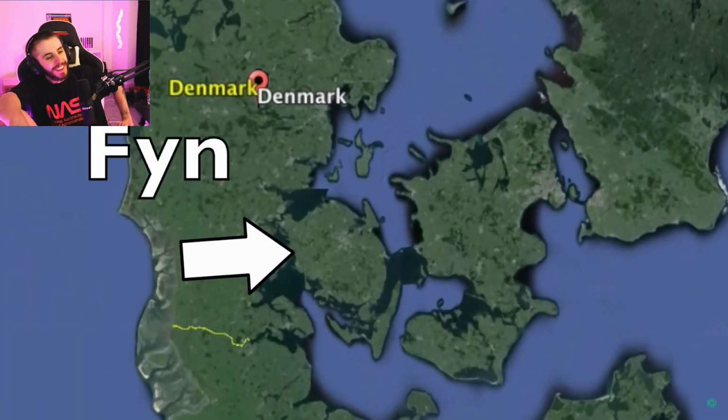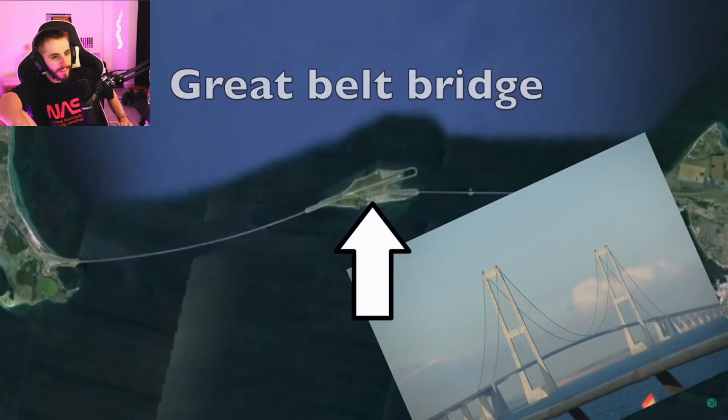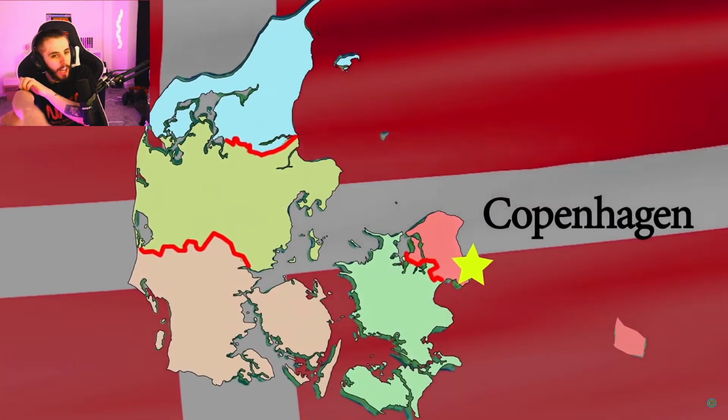It is connected to Fyn Island by the Great Belt Bridge, completed in 1998. The country is divided into five regions, the capital being Copenhagen, located on Zealand. I have one that's Copenhagen.